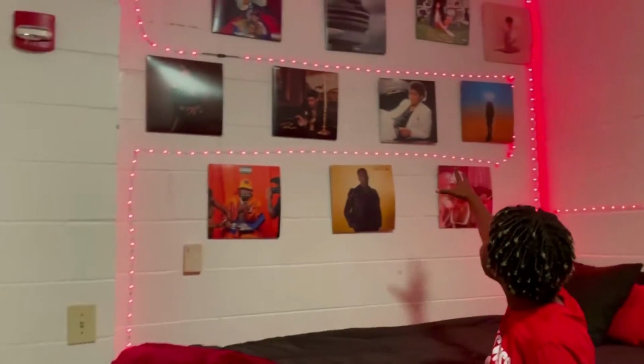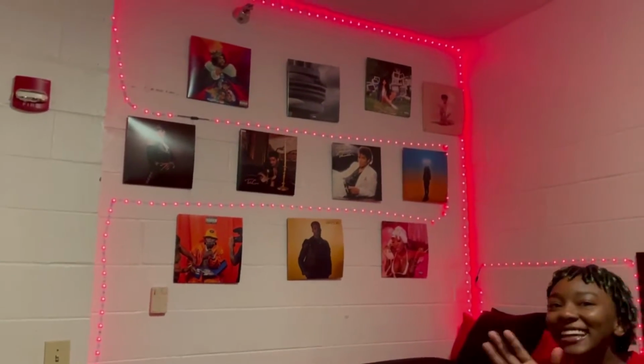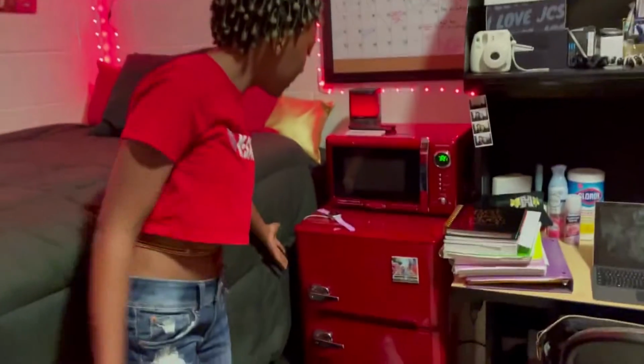I got the records, I had to spice it up. Ain't nobody got that. Just me though, just me. And then I got my little fridge with a picture of me. That's really it, that's my side.